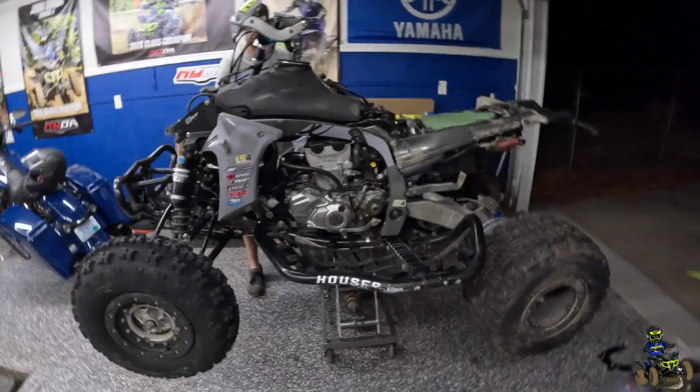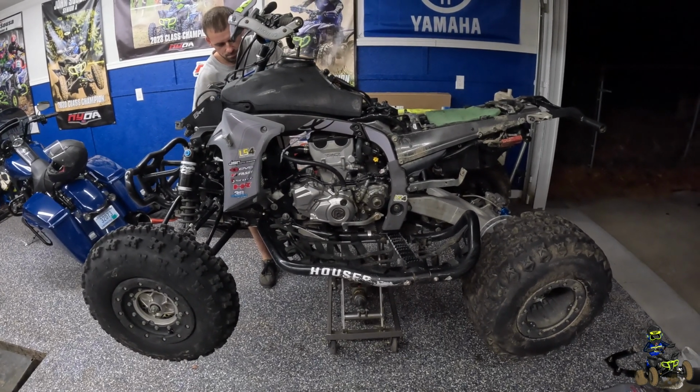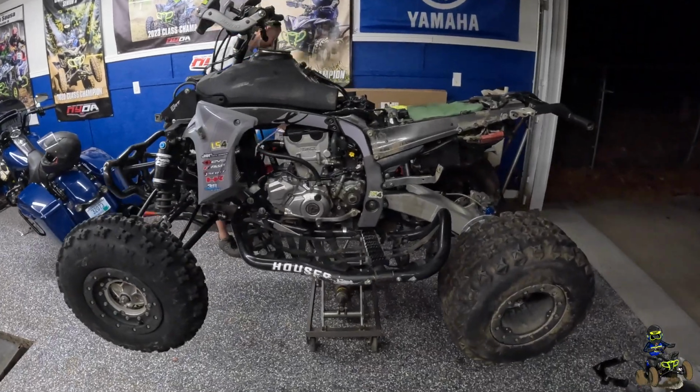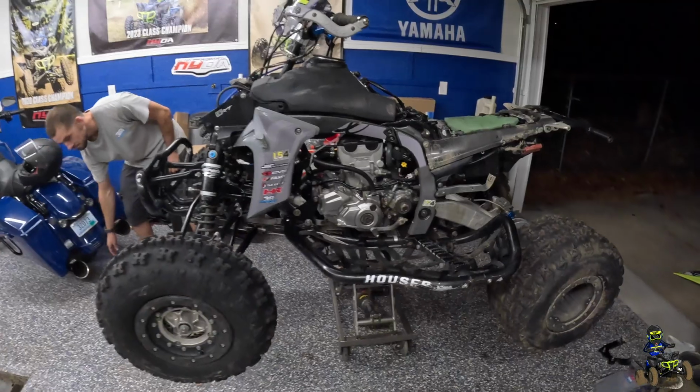We got this done in probably an hour and a half, maybe just shy of an hour and a half. We got these things pretty much dialed in. We've changed some of these Yamaha engines. It's like a NASCAR pit crew over here. So we got all the fluids in. First start on this, guys.